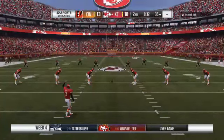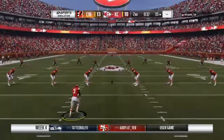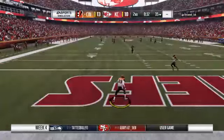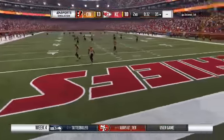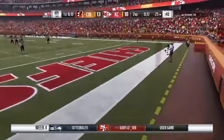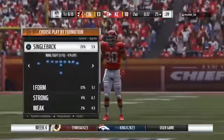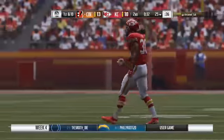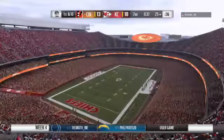Point after, right down the middle. And the lead down to 3 at 13-10. Here's Bosher to kick it away. And that'll carry over the back line of the end zone for a touchback. The Bengal offense now gets set to head back out onto the field. And we'll see how this is played.